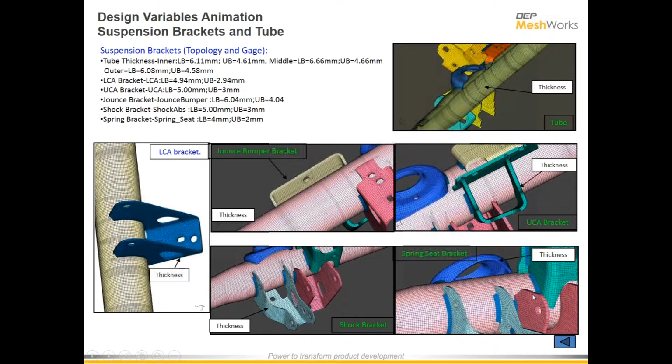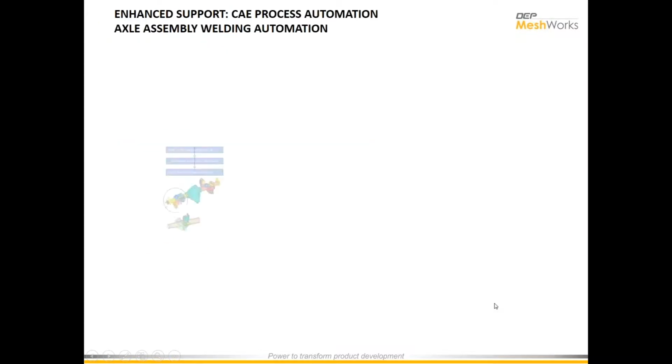So taking the axle as an example, the axle is made up of several components. One of the main types of parameters that you would want to introduce are shape parameters, wherein every design feature of your model can be quickly parameterized at the finite element model level itself. And all this is done very effectively within the Meshworks environment. It can be castings, stampings, or formed tubes.